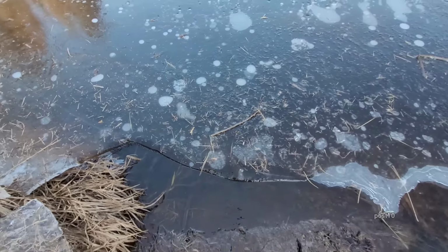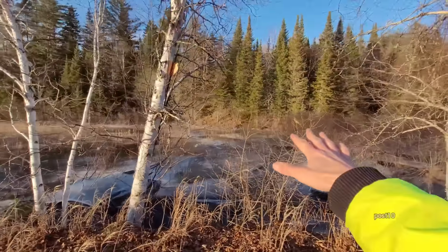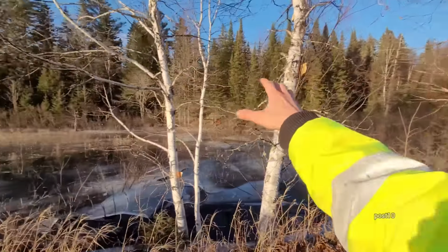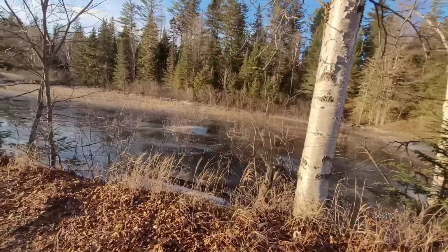Into a deep area. Sun sure does look beautiful going through these trees. So the ice is thickest here in the middle, away from the movement of the water going over the dam and the movement over here going onto the road. All right, I'm about to pick up this camera and I'll show you that.